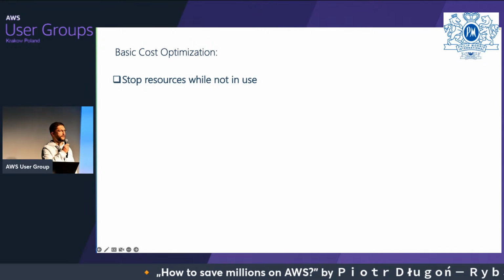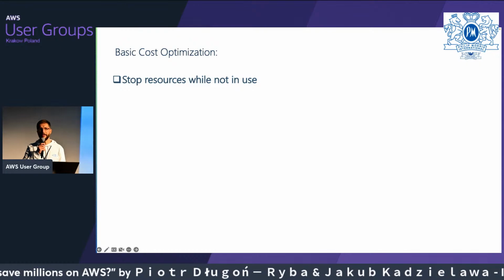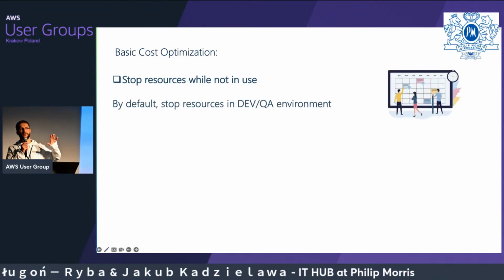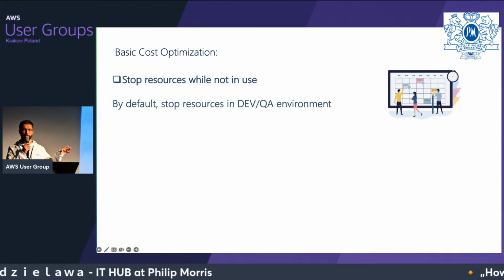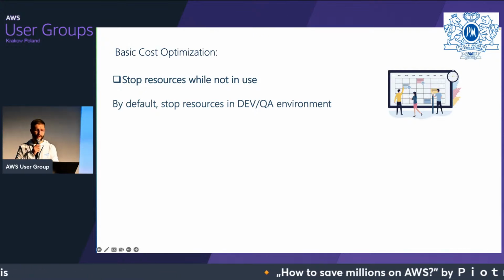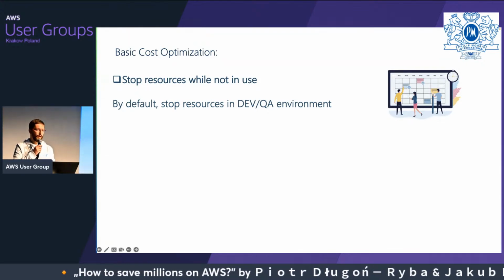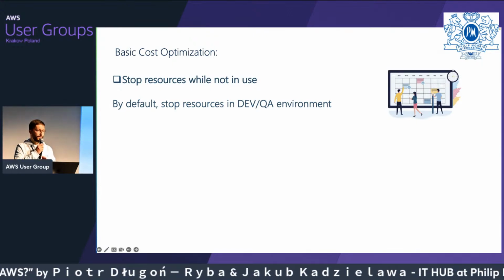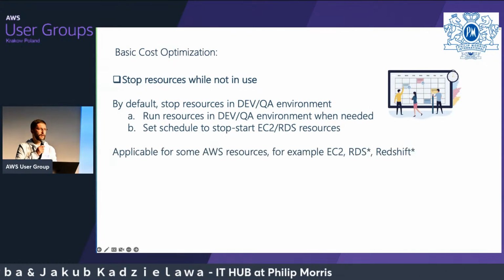So first, stop running resources while they are not in use. How to do this in a fully automated way, Jakub will share. But if you have only a few instances in your product, you can easily stop unused resources like dev and QA environments. When there is no development, you are just running production and you need to check something only before a new release, yes? So it is really a waste running all these environments 24/7.